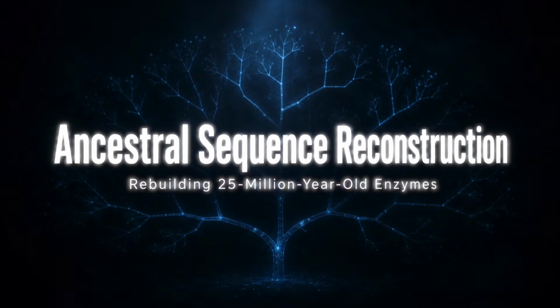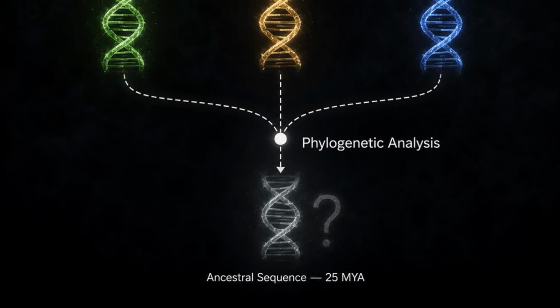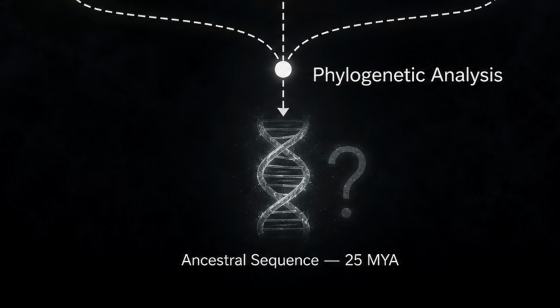The technique is called ancestral sequence reconstruction, or ASR. You take the DNA sequences of enzymes from living organisms, cannabis, hops, related species like that, and you build an evolutionary family tree, a phylogenetic tree. At every branching point, you can use statistical models to calculate what the DNA sequence at that branch point most likely looked like millions of years ago.